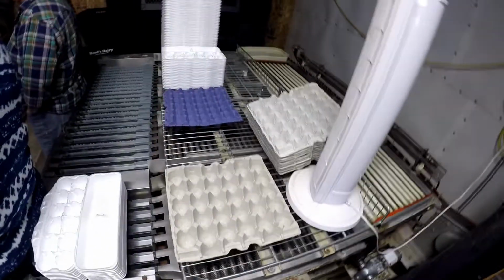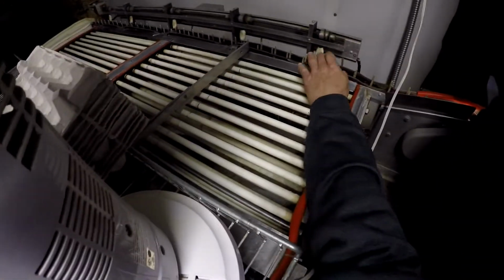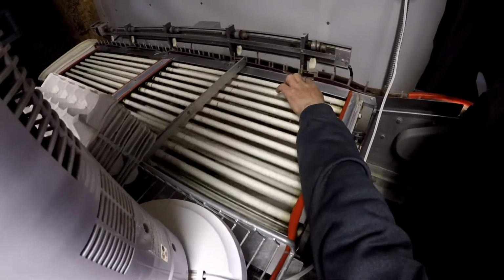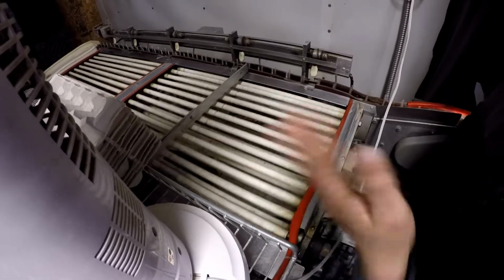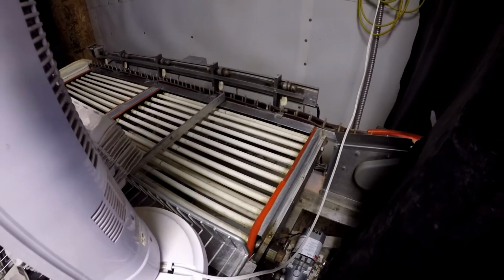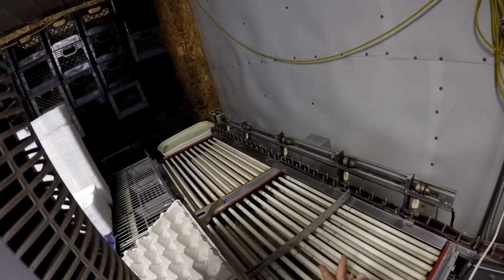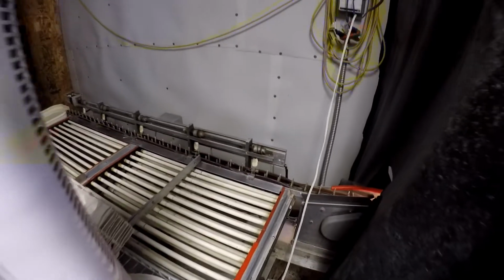And then this is the sorting table. As the egg comes across, if it's heavy enough, that foot kicks it off and it goes down through there. So it can automatically tell the size of the egg? Yeah, this is extra large, large, medium, small, and then pull it down there.